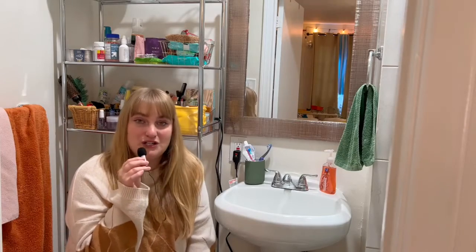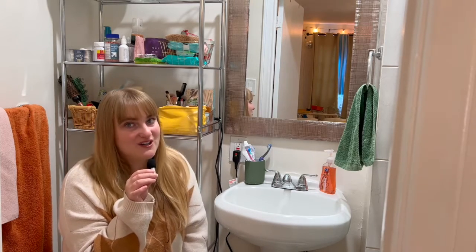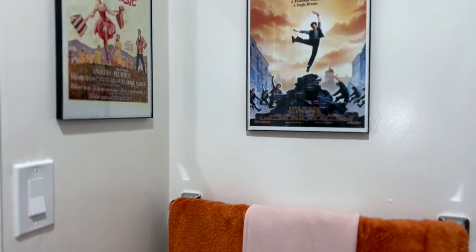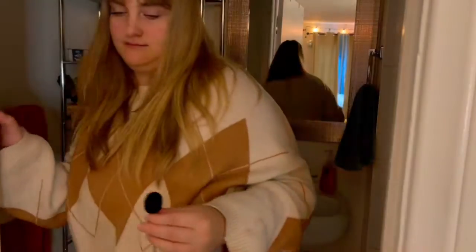There was no storage in this bathroom, hence why I have this giant storage thing over the toilet. It's not too pretty, but it works, and you just kind of have to get creative with it, like I said. I do have a couple of paintings in here, or posters, The Sound of Music and Newsies, because, theater kid.